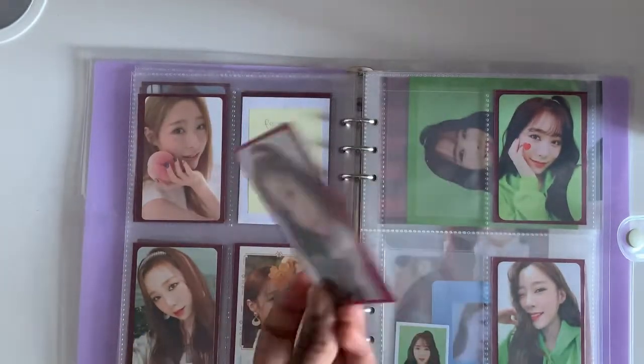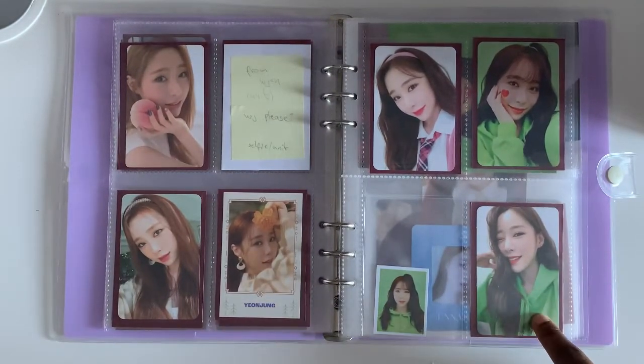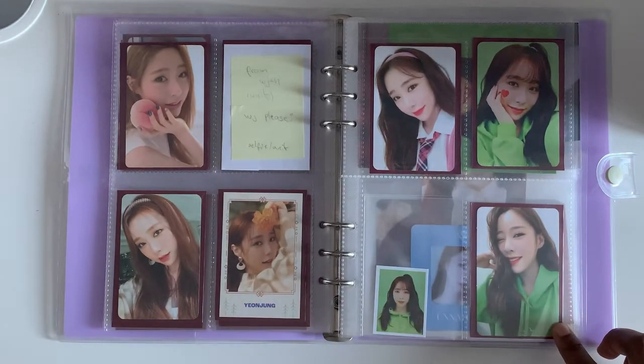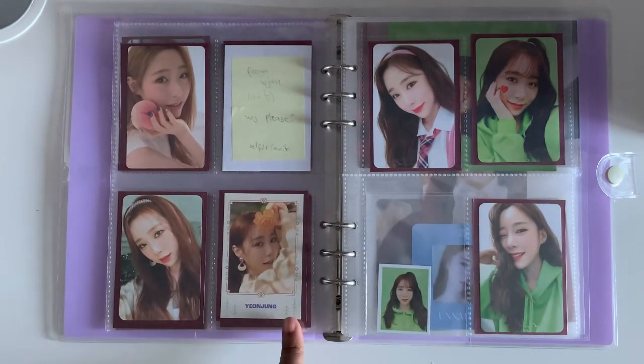It's so cute. Super cute. This is actually, I think this is the pop. One of these is the pop. I think it's this one. Or maybe it's this one, since these are both white backgrounds. I'm not quite sure. I don't remember. And these are the most recent Season's Greetings.